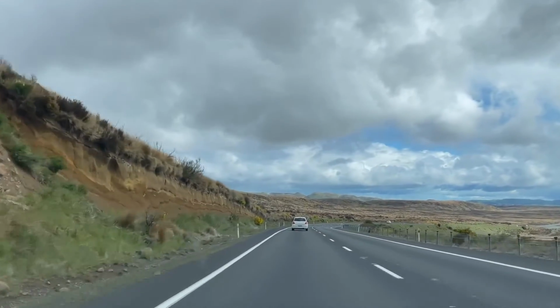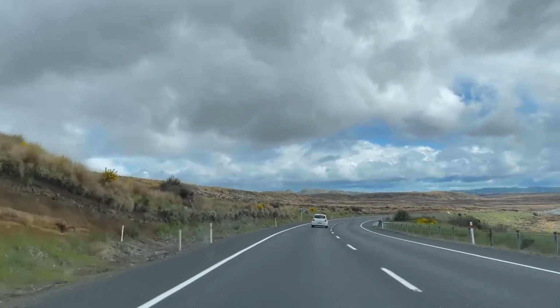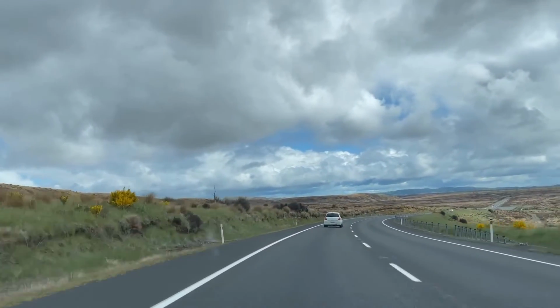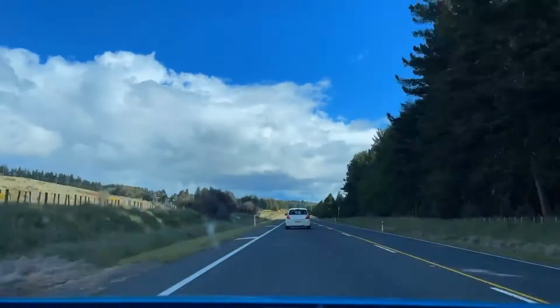I'm really finding that these short little fast hops of charging are really handy. Sure, you're losing a minute or so parking and plugging in, but it's not the end of the world.